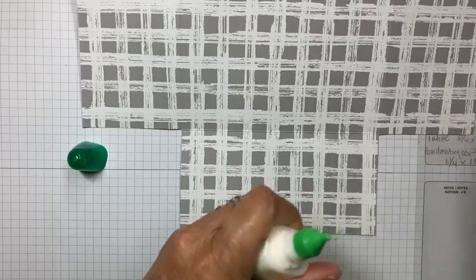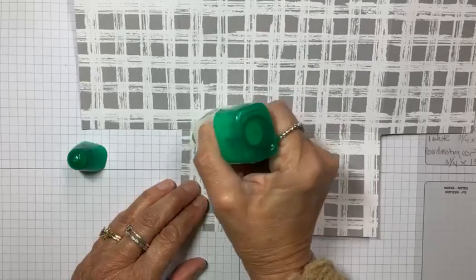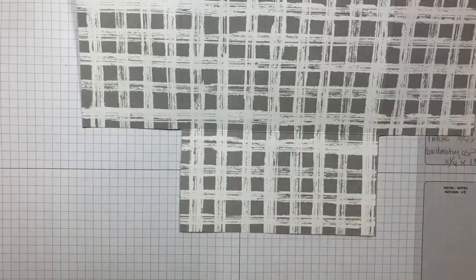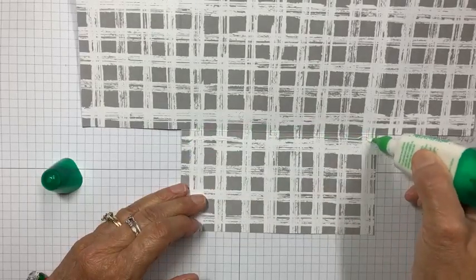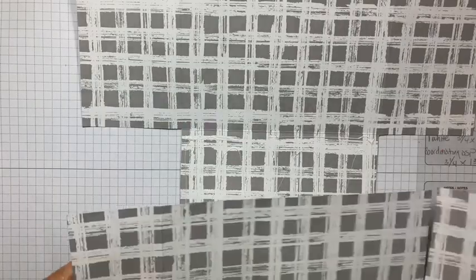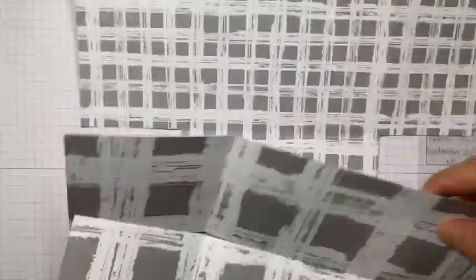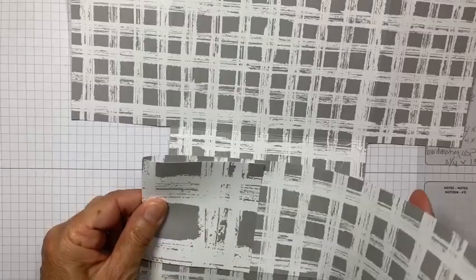Even my glue's not going to cooperate today. I just had it flowing. There we go. This one likes me. Okay. And then I match up the 2 rectangle pieces.